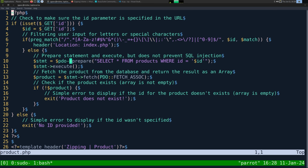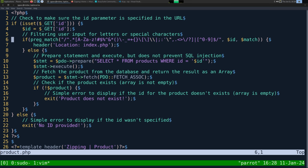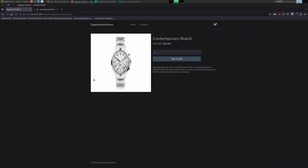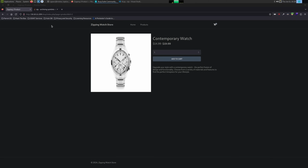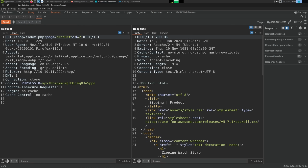So let's see. The first thing that really sticks out is a really nasty regular expression right here. So we have an if match, and then if it does, it redirects us to index.php. And this is matching on ID. So let's go to product. Let's just do 2, I guess. I'm going to send this over to Burp Suite, intercept on. There we go.